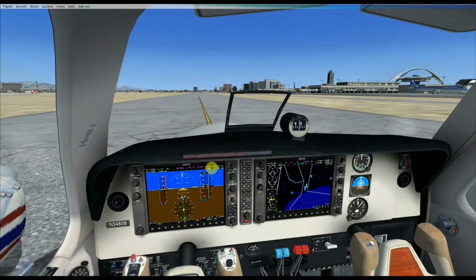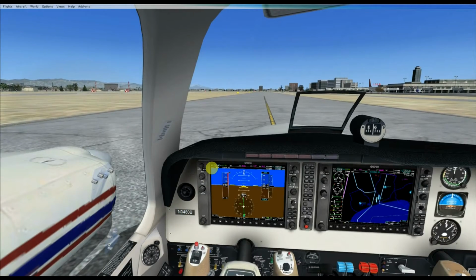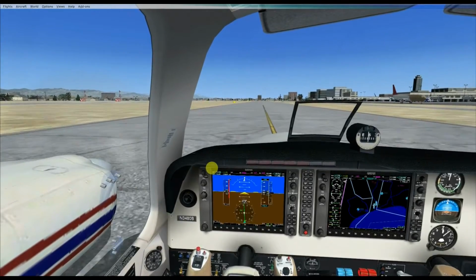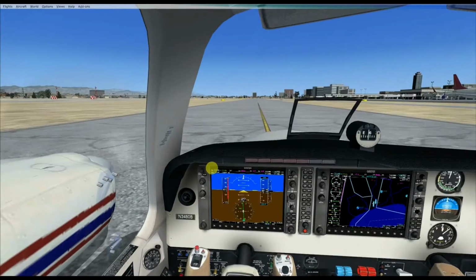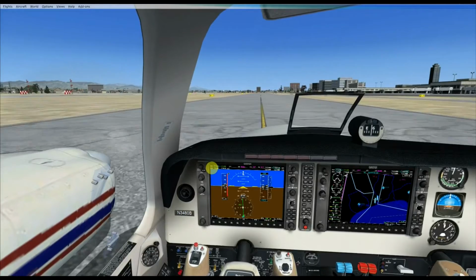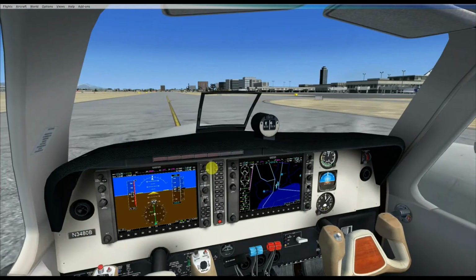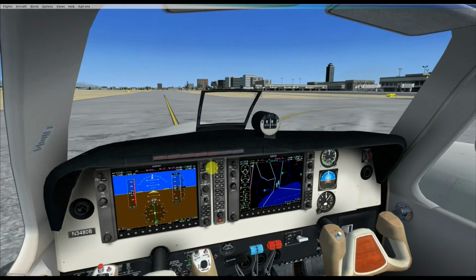So with that said, let's go ahead and move up, and we'll execute a VFR takeoff on 2-4. I'm not using either default or VATSIM today for the VFR flight, because what I'm doing under normal conditions would not be allowed.